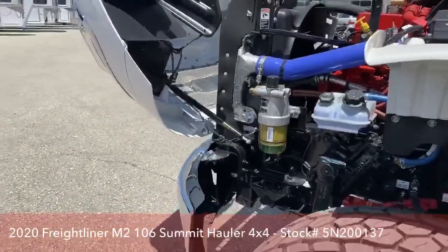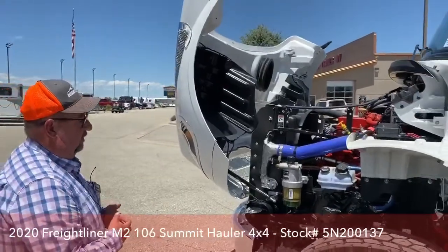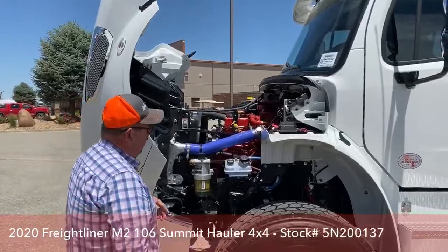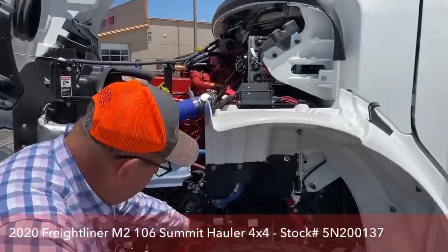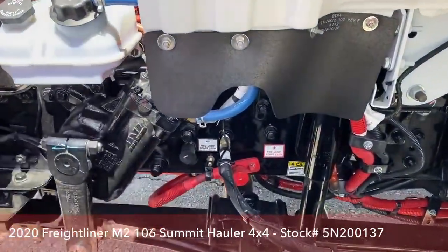Now, for some strange reason, we leave lights on, whatever the case may be, and we need to jump the batteries. The batteries are located towards the back, and that's quite a bit of hassle to get access to them. Well, we can actually jump it right here. There's our negative jump start, and right there, the red one is the positive.